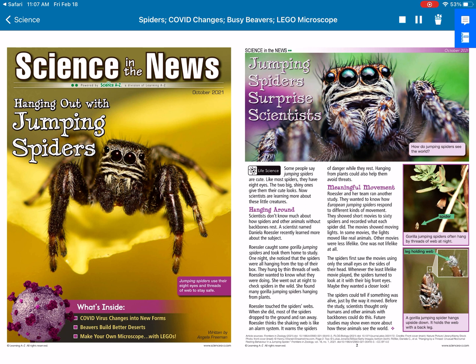Rossler touched the spiders' webs. When she did, most of the spiders dropped to the ground and ran away. Rossler thinks the shaking web is like an alarm system. It warns the spiders of danger while they rest. Hanging from plants can also help them avoid threats.